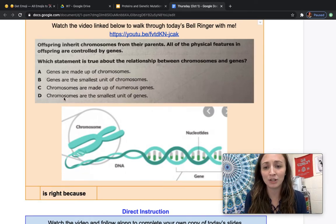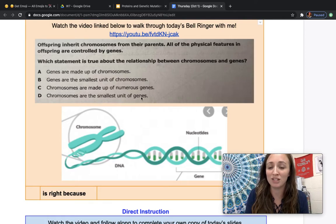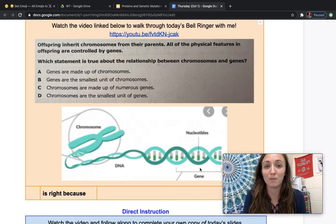Why is D incorrect? Same reason why A was incorrect. Your chromosomes are not the smallest unit of genes. In this case, chromosomes are the biggest because your genes make up the chromosomes. So D is not going to be correct either.